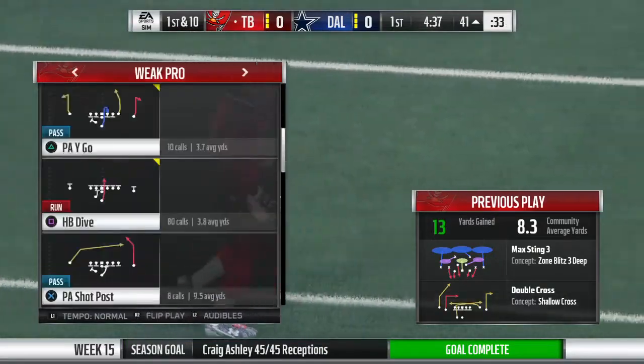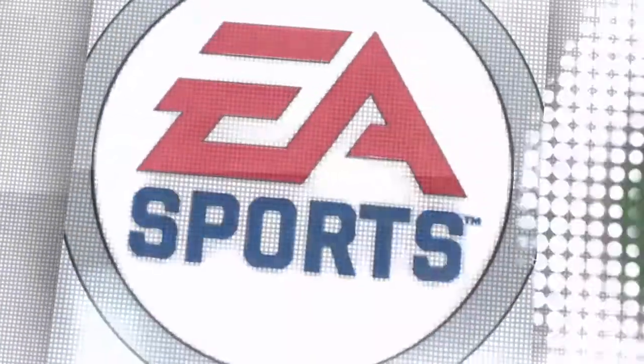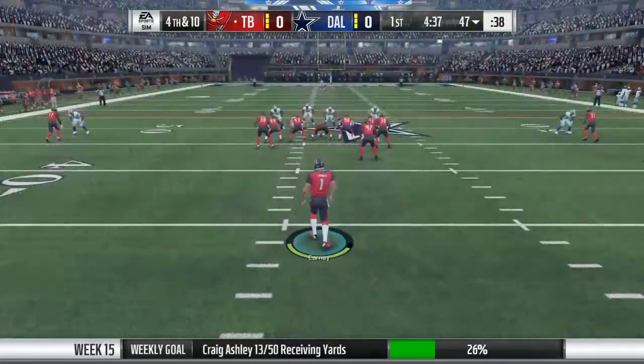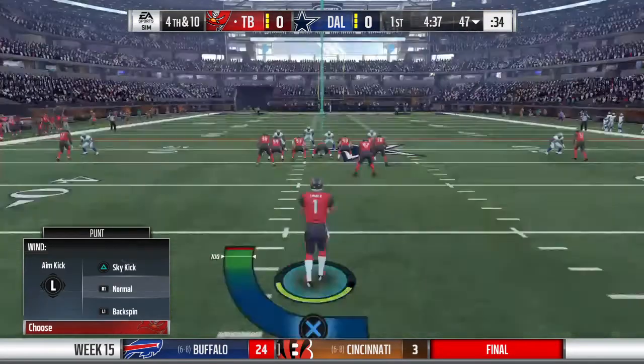I don't believe that this opening drive is surprising to either one of us after the time we spent with the coaching staff and players. Here comes the Buccaneers punter now. Back to return it, Christian McCaffrey.